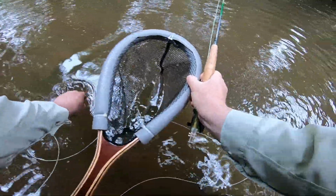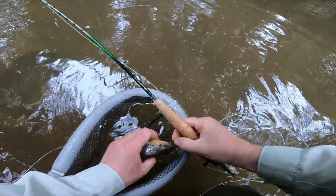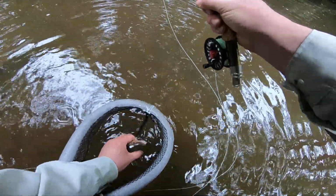So I don't think that fish was feeding on mayflies at all, but just stimulated the feeding response in it, didn't it? That little twitch. Thought, oh, I'll have that. Come down.